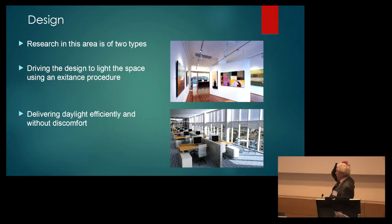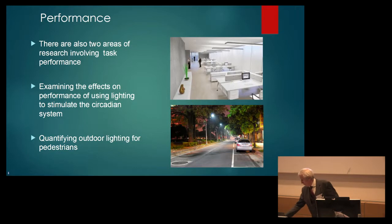What about design? Well, design is an area where there are two main themes going on, I think. One is driving the design away from lighting the work to lighting the space. And how do you design for people's perceptions of the space? And Kit Cuttle, as you know, has been rabbiting on about excitance and so on as a means of delighting the space. And there's some interest in that. There's certainly papers being generated in that. And then also we've got, this one has been around for years: how do you deliver daylight efficiently and without discomfort, preferably to save energy, but also in these days to provide the right circadian stimulus and so on.